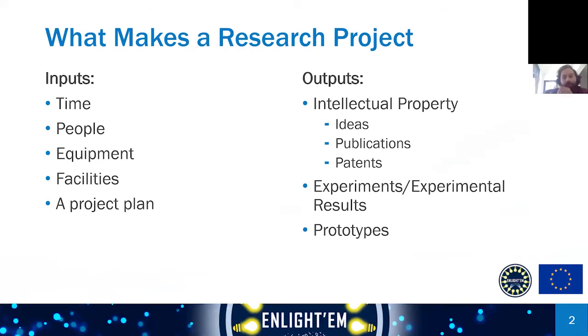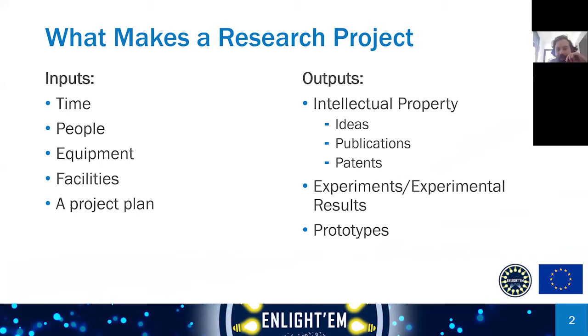Okay, so I guess we start at the beginning and what makes a research project, right? Normally, in order to start a research project, you'd apply for funding, you have your proposal, and proposals take different shapes and forms depending on the funding scheme that you're applying to. And if it's an internal project, you may not even have a project proposal. So I think what's important really here is to start with as much definition of your project as you can, and to be very concrete about everything that you're planning on doing.